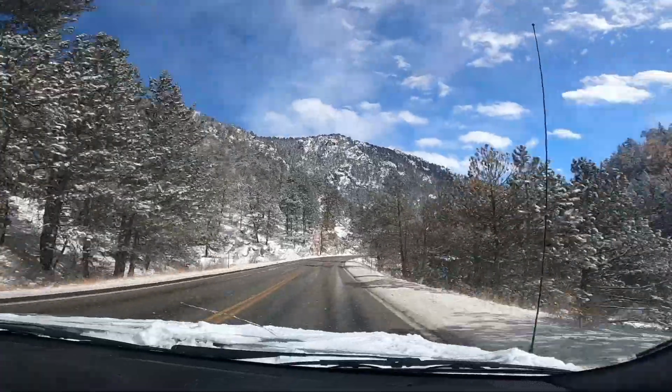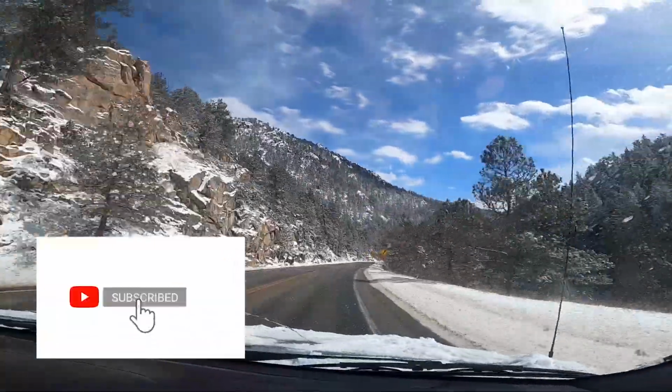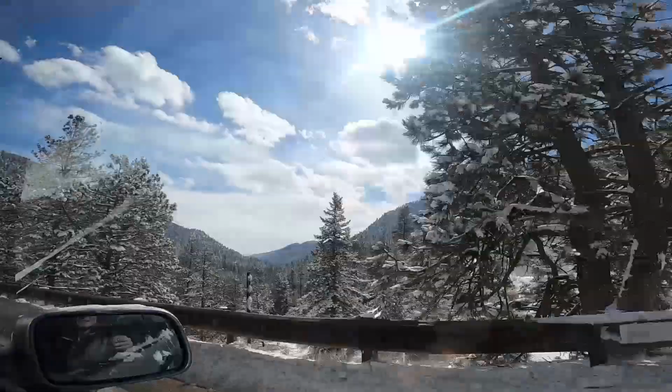I'm here with Justin. He's driving us to the paint mines. That's where they mine paintbrushes. It's so beautiful. Driving down from Estes to Colorado Springs area. Just exploring some new places and familiar places as well. The sun and the clouds are so pretty.